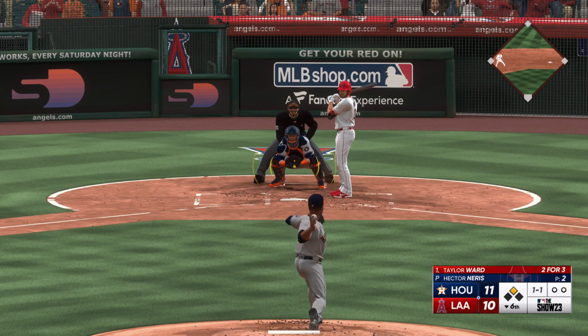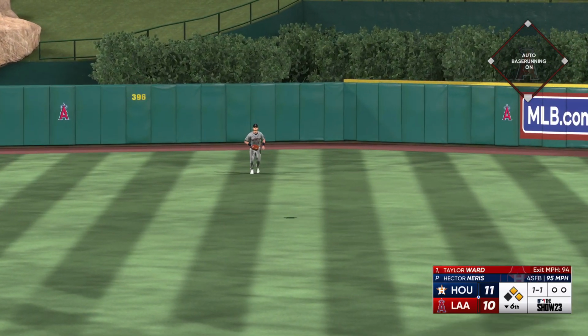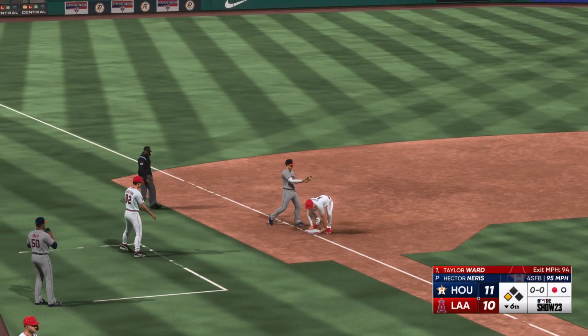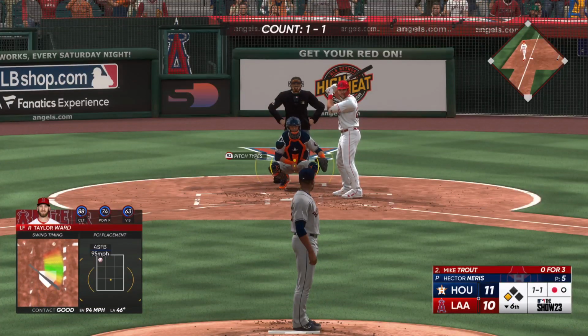Astros go to the pen, and here comes into center. He's under it. Makes the grab. Runner tags at second. Safe! Was able to move the runner up to third on that deep fly to center, but I think at this point he wants to get him over and get him in.